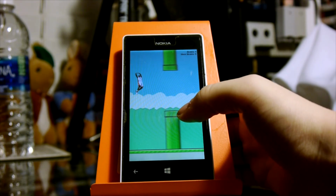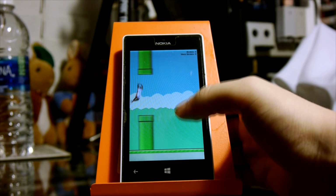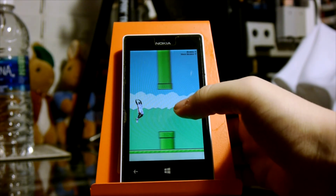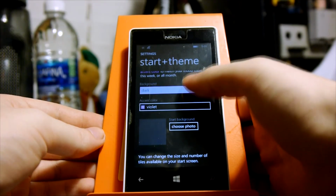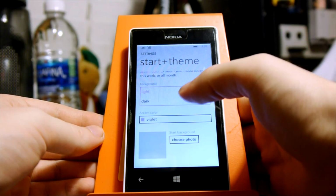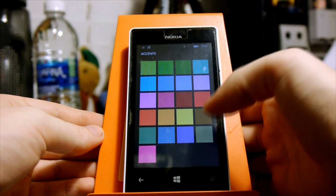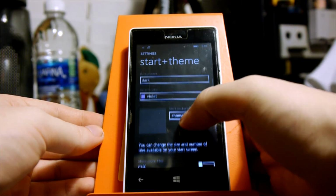But one of the highlights of the Windows Phone is the open source software of the Windows Store. So one of my favorite games on the Windows Phone is Floppy James. I find the customization of the phone to be amazing. The way you can change the light, dark, or the color, that's such an advanced feature, and for 2013, really blew me away.